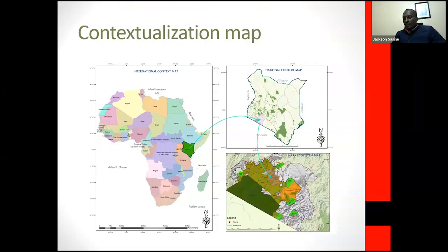Before I dive into talking about the coexistence or how that works, I would want to put into context, make you understand the location of the Pardamat Conservation Area, the context of the Africa map and the national map, and also the Mara landscape or Mara ecosystem. So basically, it's found in Kenya and in a place called the Maasai Mara ecosystem. That's where the Pardamat Conservation Area is located.